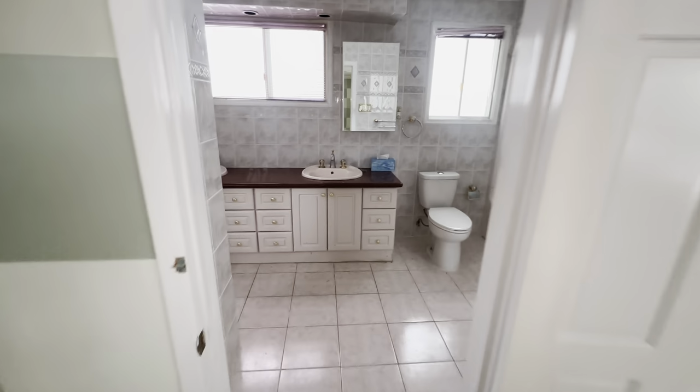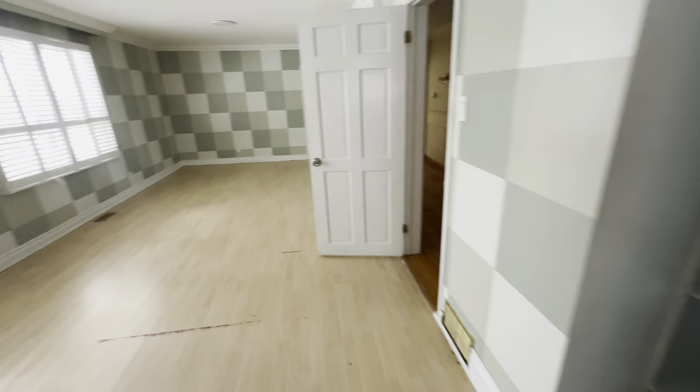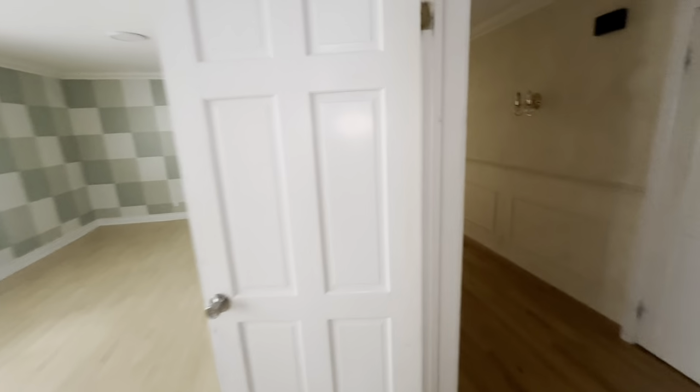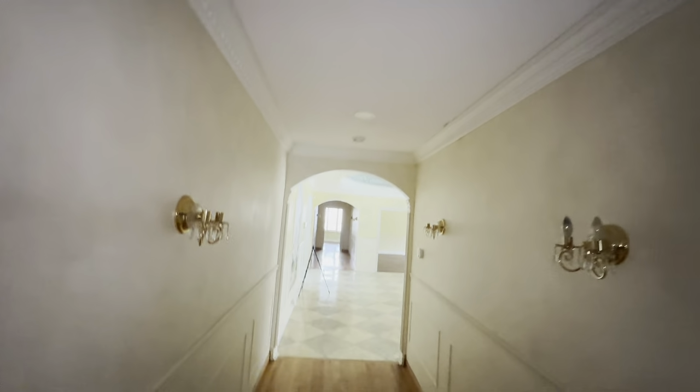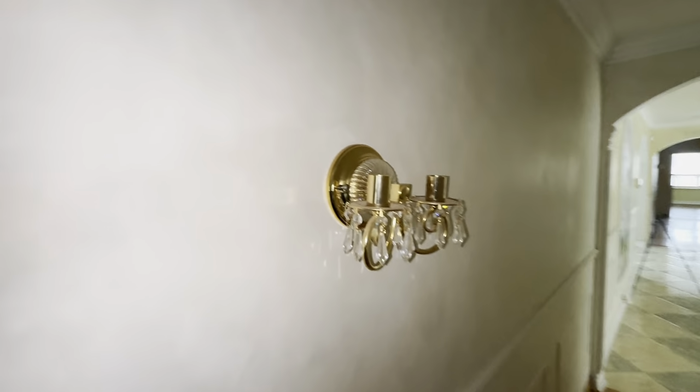So that's a shared washroom between the two rooms, obviously. You guys seen that? Don't need to restate that. Here's another closet. Pretty big closet. Oh, there's crown molding out here too. It's probably everywhere. Wall sconces. They look so weird without the light bulbs in them. Look at that one. And look at that one.